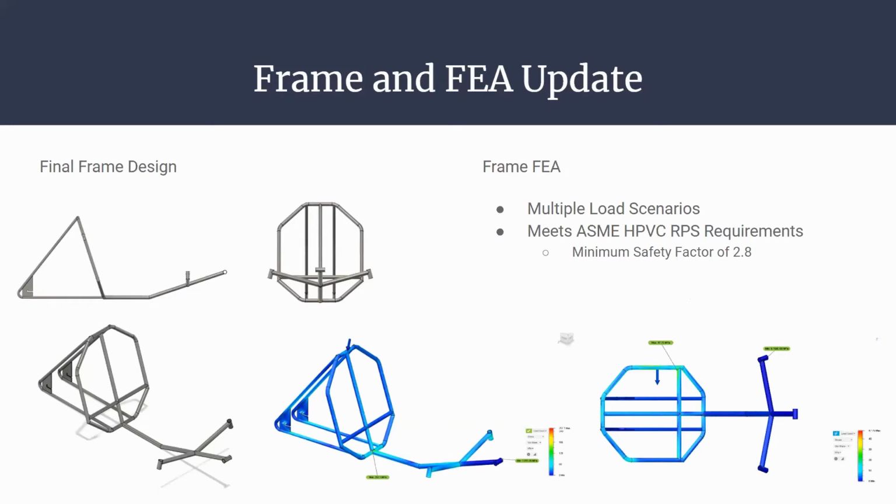Our final design last semester integrated a suspension system as well as some complex tubing bends into the frame. As this semester progressed, we found that we had a lack of resources and access to special tooling. So we redesigned the frame to make it a little more manufacturable, especially for us as students, and also to help reduce the budget and stay within our current funding. So this is our final frame design and what was actually fabricated.